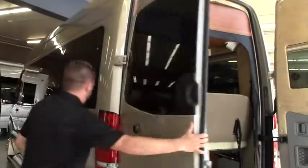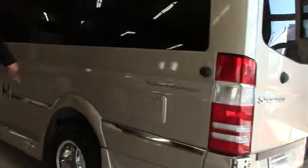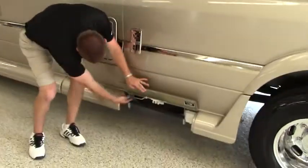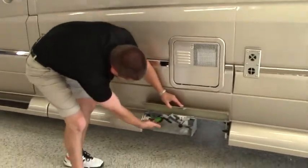Let's come around to this side, driver's side. You'll see we've got an outdoor shower. Again, just sleek lines on this. Here you have your spare tire under there, as well as your Sure Power hookup, macerator, your dump station.